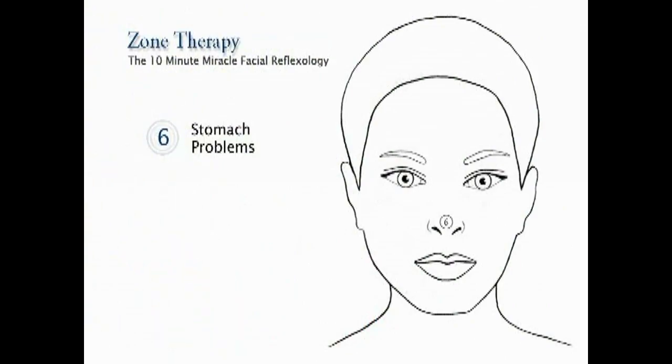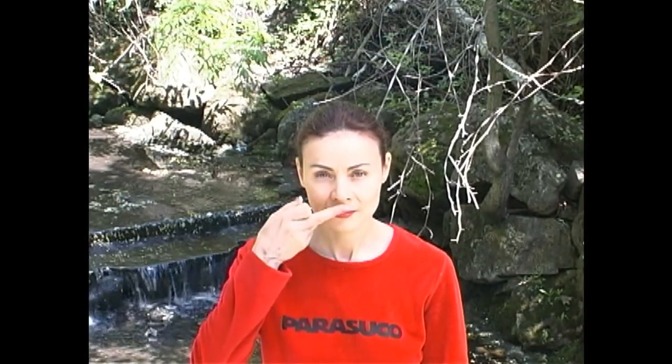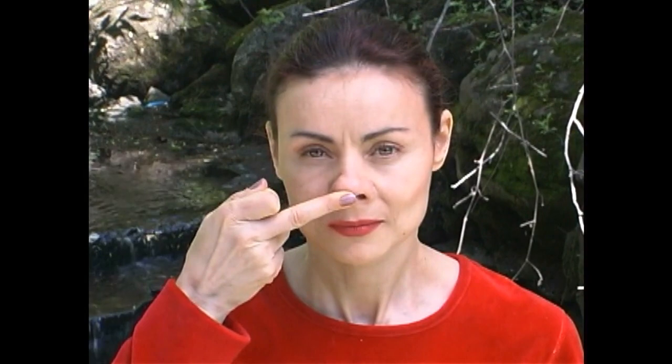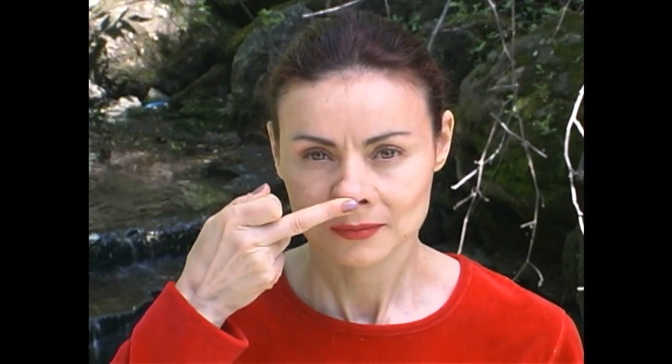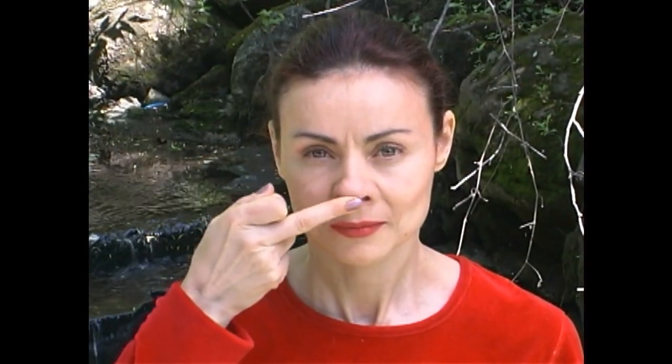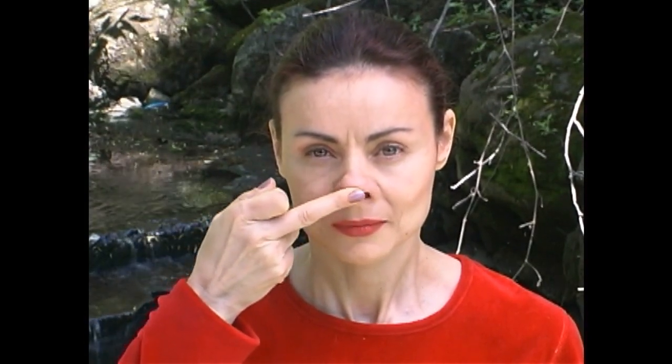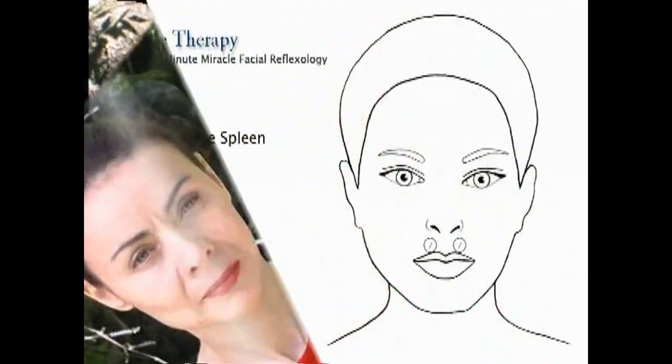Number 6, stomach problems. Slide along the skin of the tip of the nose, press as hard as you feel comfortable with, and rotate for 30 seconds. Sufferers from digestive trouble may be surprised to learn that simply by massaging the tip of the nose vigorously, their digestion will be greatly improved. It's all to do with blocked nerve endings again. After any heavy meal, you can do this exercise to improve digestion.